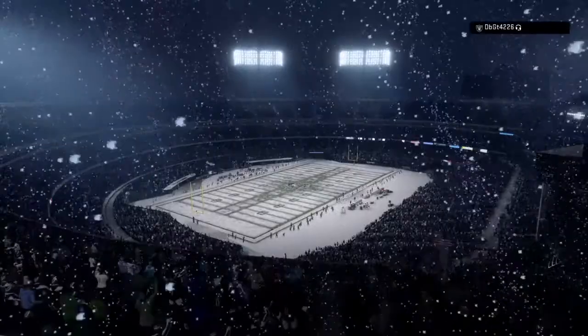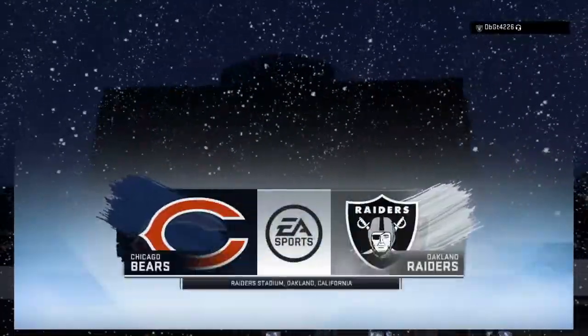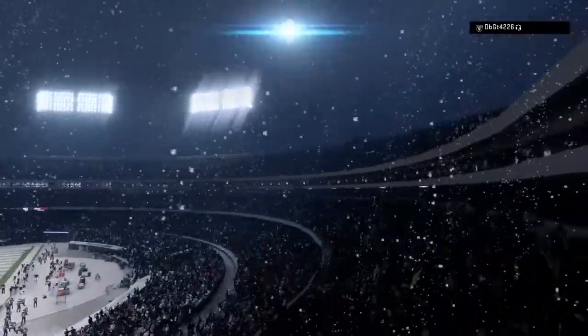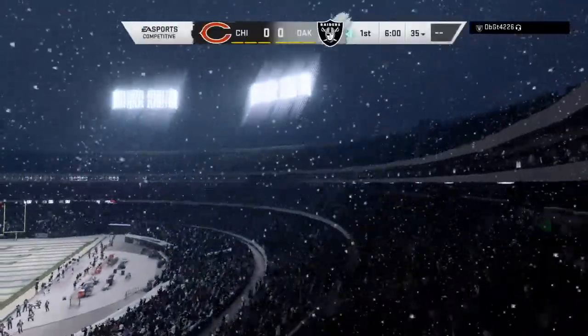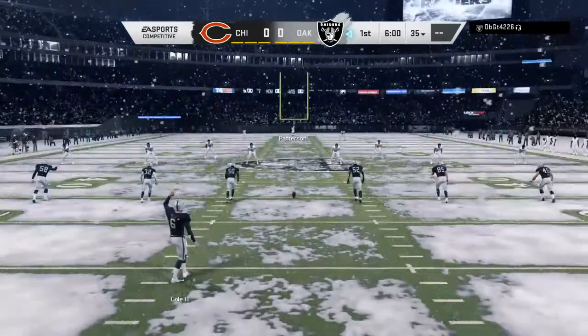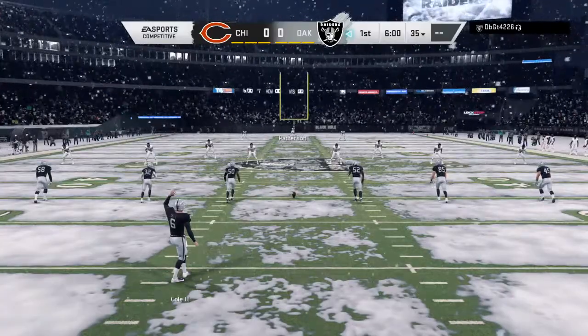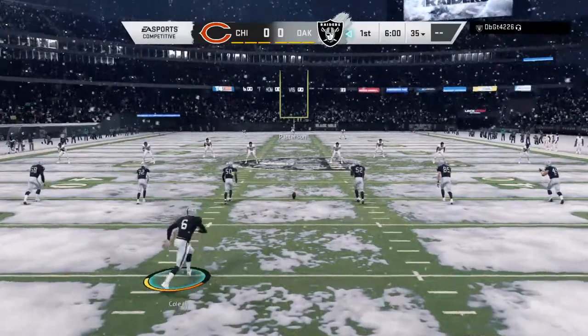EA Sports coverage of the NFL brings us to the east side of the Bay Bridge in Oakland, California. This was the scene a few minutes ago. The folks around the stadium clad in silver and black are going to make every last game played in Oakland count. They're ready to go as their Raiders get set to match up with the Chicago Bears.